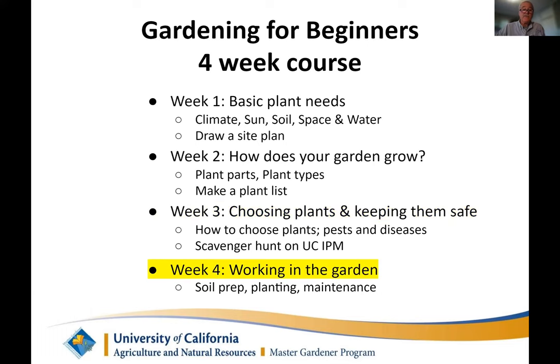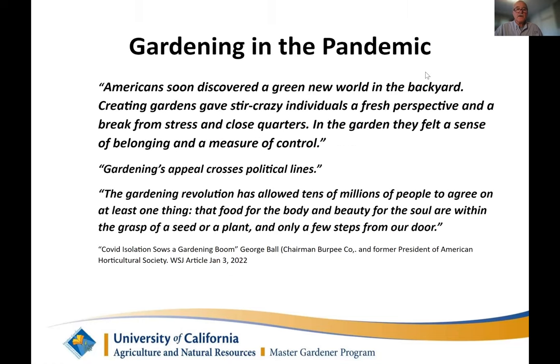And finally, week four, that's working the garden. That's basically when the shovel meets the soil. And we'll talk about some tools and some other things. So anyway, that's the close. That's the course, all four classes. Hopefully you'll want to stick around for all of it. I think you'll get a great basic all-around view on what you need to know to grow plants.